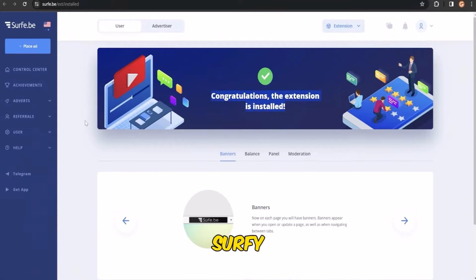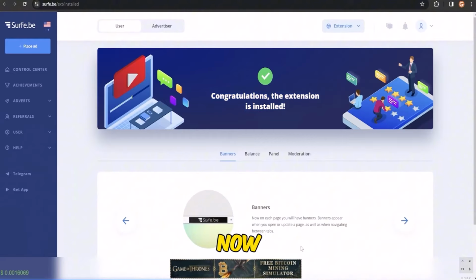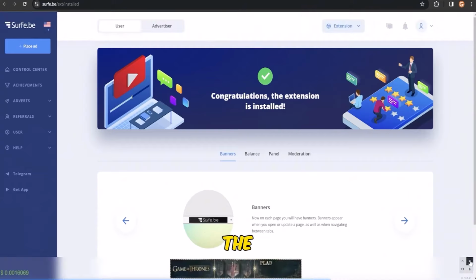By the way, Surfy is fairly new, not many people know about it yet, and you better take advantage of it now before it gets saturated. And after you install the extension, you don't have any more work to do. Now it's going to show you ads on every website you visit on your browser. You can also move the ad up or down by just clicking this icon. If you want to even close the ad, you can just click the X icon here.